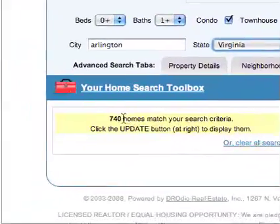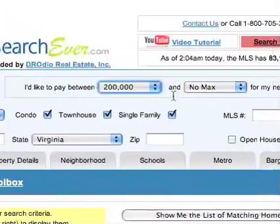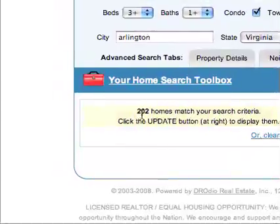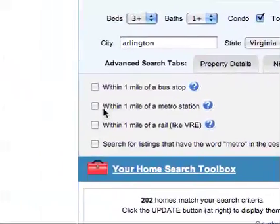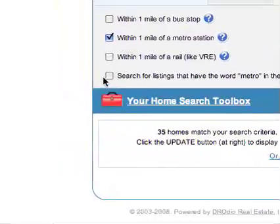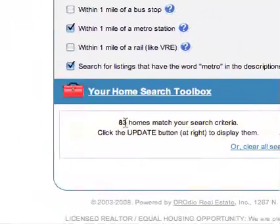So there are 740 homes that match our criteria. We're going to look for, let's say, 3 or more bedroom only, between $200,000 and $800,000. Okay, that's going to drop us down to 202 homes. So if I click metro here, you can see within 1 mile of a metro station there are only 35 homes that match. Well, now watch this. I'm going to click the search for listings that have the word metro in the listing description. Now there's 83 homes that match.